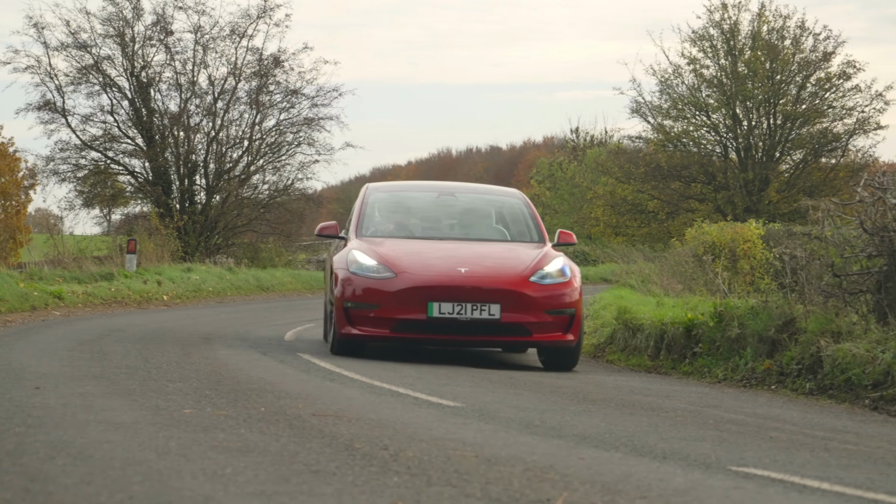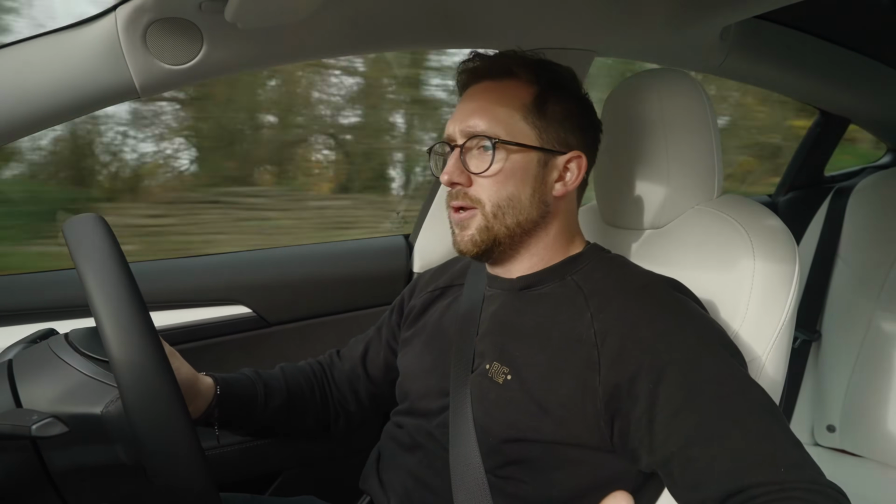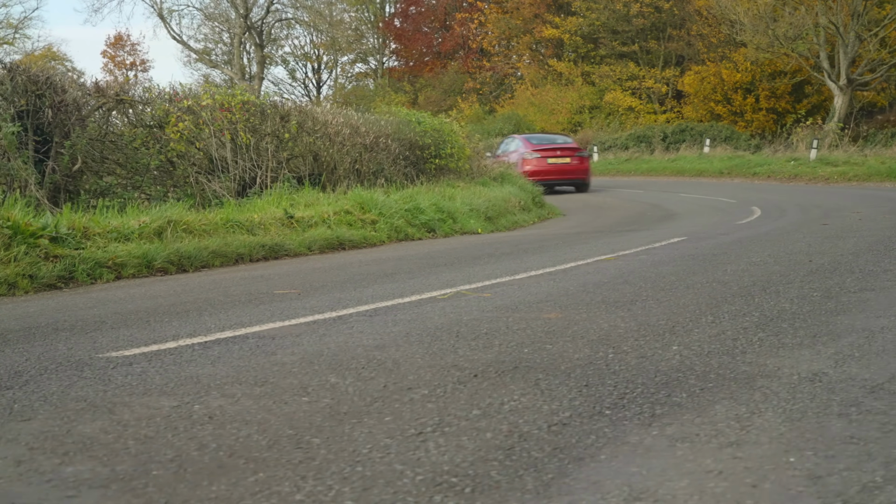Dynamically, the ride is comfortable, it is usable on an every single day basis, and that is, at the end of the day, what this car is for. The way it goes around corners, it's agile, it's insanely good, it's very, very impressive.